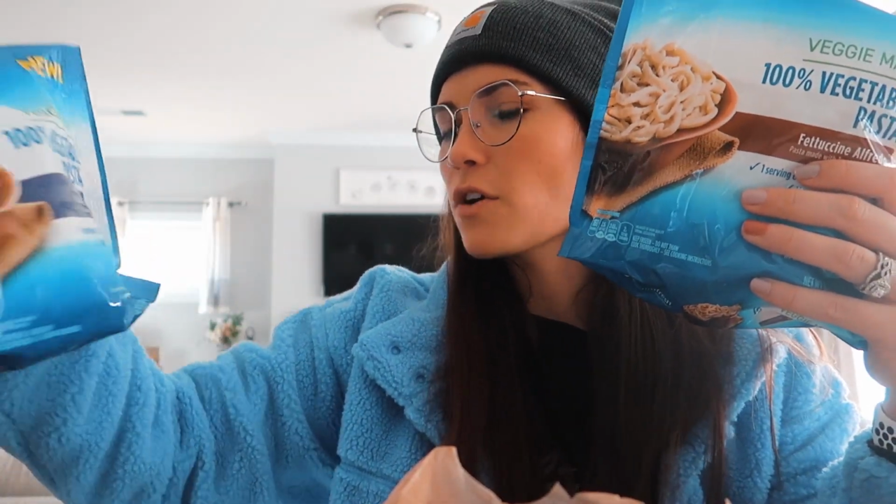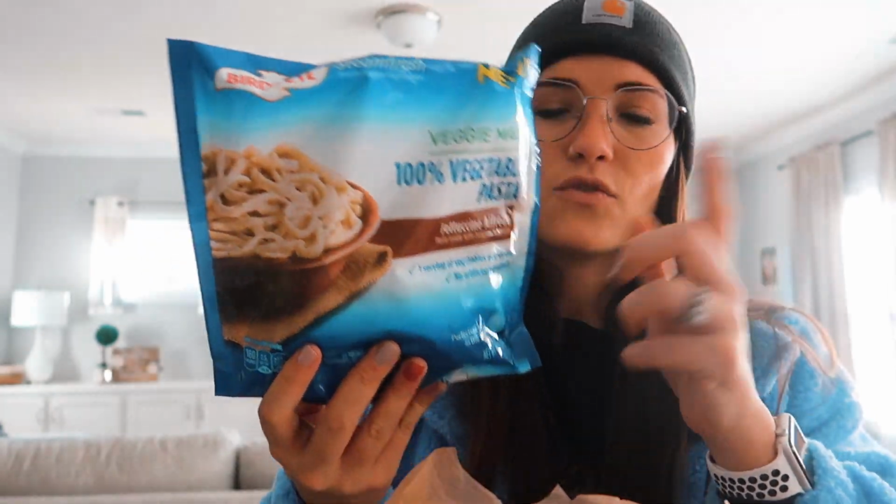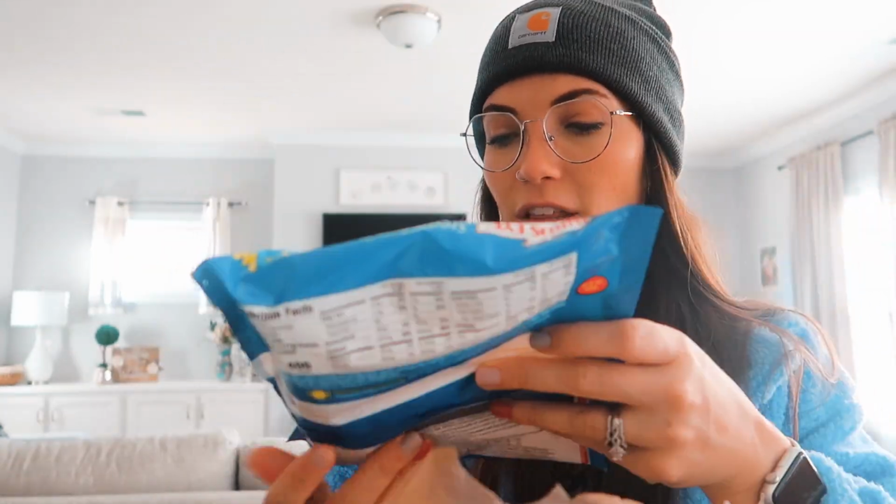This is similar, but this one is just fettuccine Alfredo. This one was fettuccine with garlic and herb sauce. I feel like Alfredo is kind of like garlic and herb sauce. I guess it's more of a cheese sauce, Alfredo sauce. So these might be kind of similar, but again, this is 400 calories for the whole entire bag. I feel like that's gonna be so good. Probably, ooh, maybe even with some of those chicken tenders mixed in.